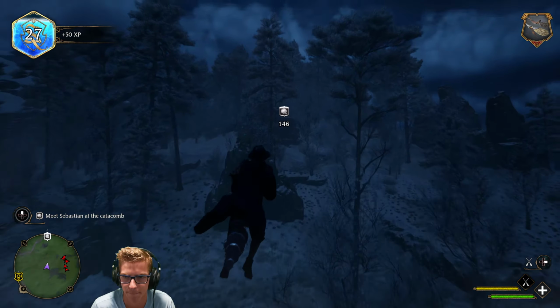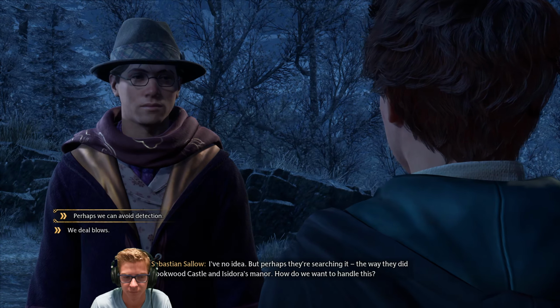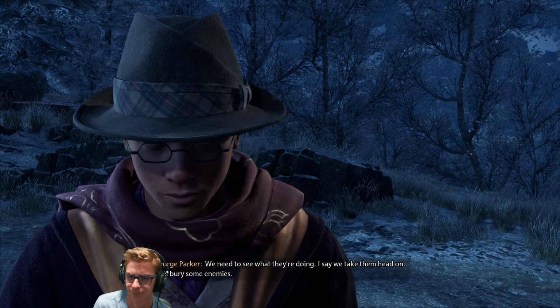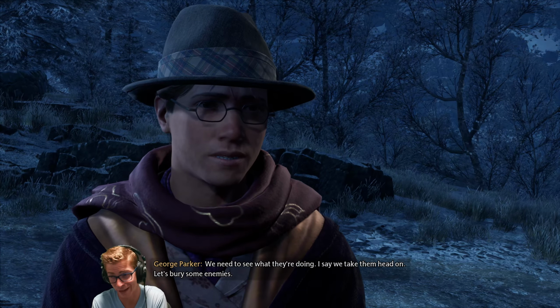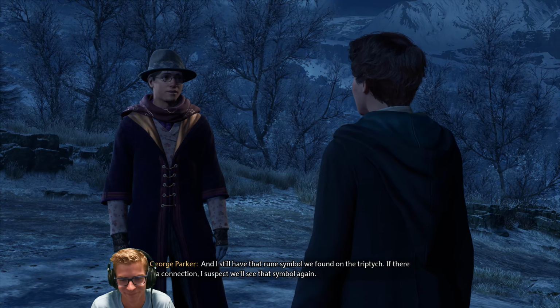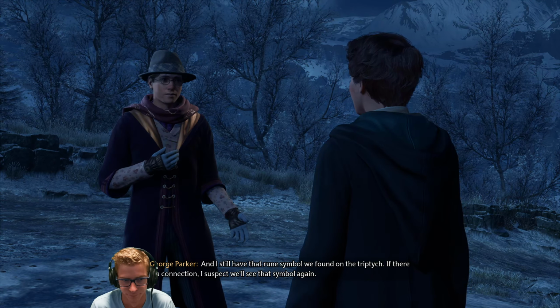How do we want to handle this? We need to see what they're doing. I say we take them head on. Let's bury them. Gotta do it head on. Very well. It's the only way I know how to go. That rune symbol we found on the triptych. If there is a connection, I suspect we'll see that symbol again.